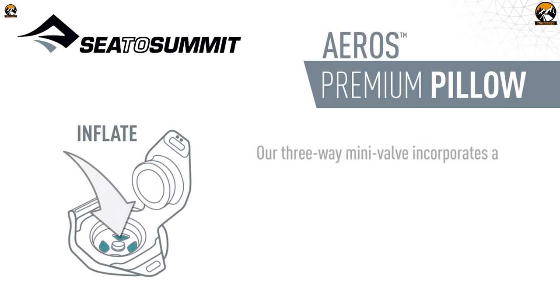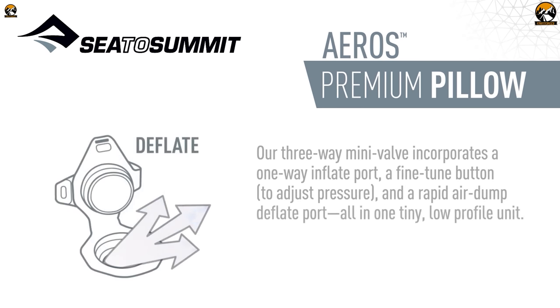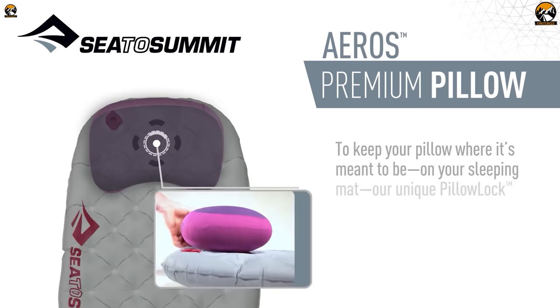Thanks to its patent-pending multifunction mini valve, inflating and adjusting the pillow is a breeze. It takes just a couple of breaths to inflate the pillow to your desired level of firmness, and the valve makes it easy to fine-tune as needed.